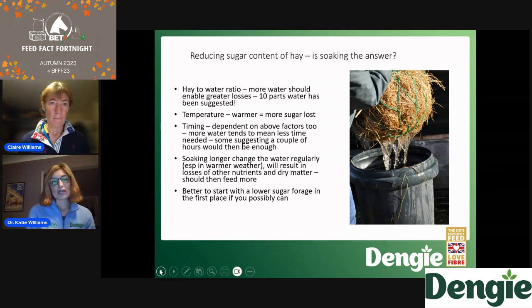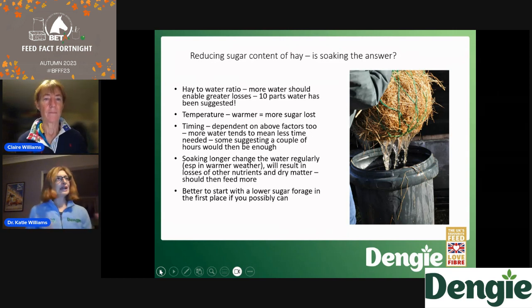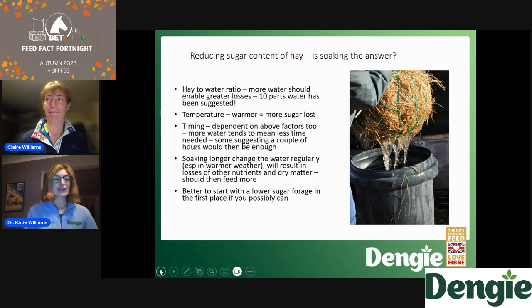Water and hay are not ideal together, especially in hot conditions. So if we can get away with shorter periods but using more water, your concentration gradient is greater. I think we've both been at conferences where researchers say, use 10 parts water to 1 part hay, and you think, if I'm feeding 10 kilos, how do I scale that up in my real world? All of these things are ideal scenarios. Whether you can actually implement them practically is another matter.